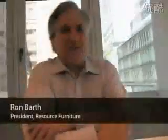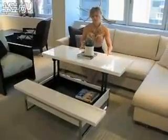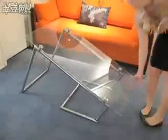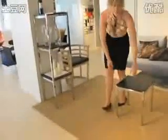Well, Resource Furniture is actually many things. One of the things that we specialize in is the space-saving furniture, which is a remarkable line of products that's made in Italy. Resource Furniture is a United States importer and distributor for North America for Clei in Italy.